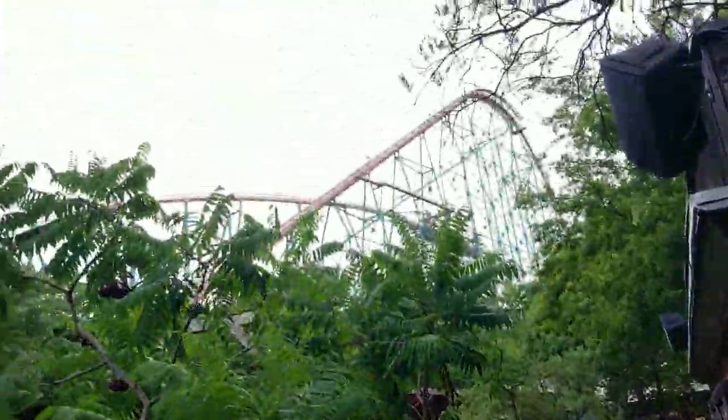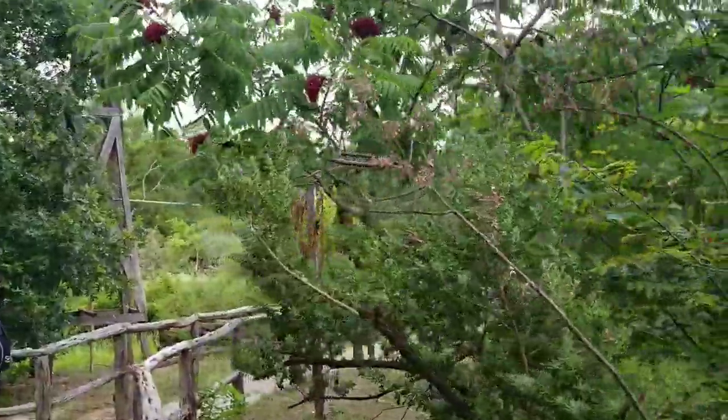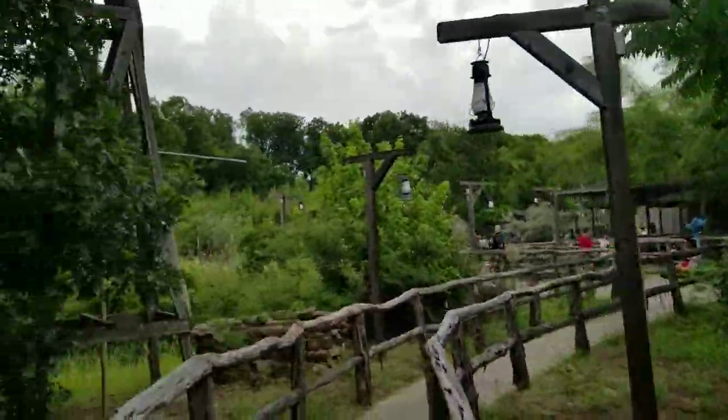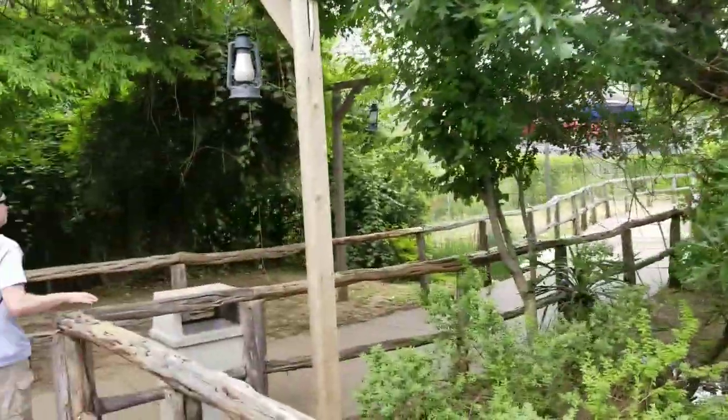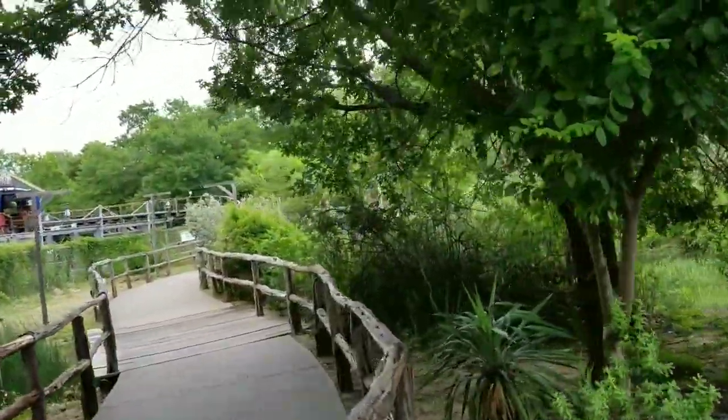And there he is, Mad Mike, and there's the Titan. Up ahead of me, my friend Jeff Willoughby. I like the fact that they got a lot of trees in this area. This is good theming and good shade cover for summertime. And we can head around this direction.